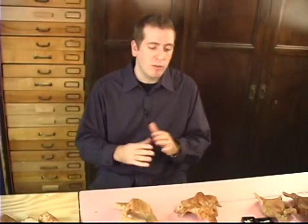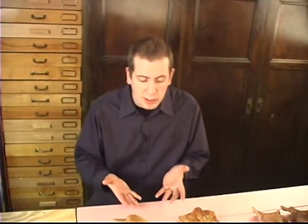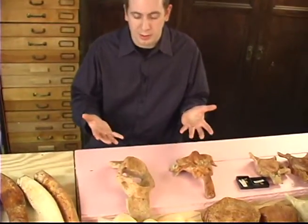Okay? When we have a knowledge of a more complete skeleton, it's very, very easy to determine the large group that it belongs to, if it's a mammal, or if it's a reptile, or if it's a different group of fish, or whatnot. Looking at mammals in particular, if we have a skull, there are a number of different cranial features that we could look at. And just looking at this particular set of specimens here, we can tell that this is a mammal.